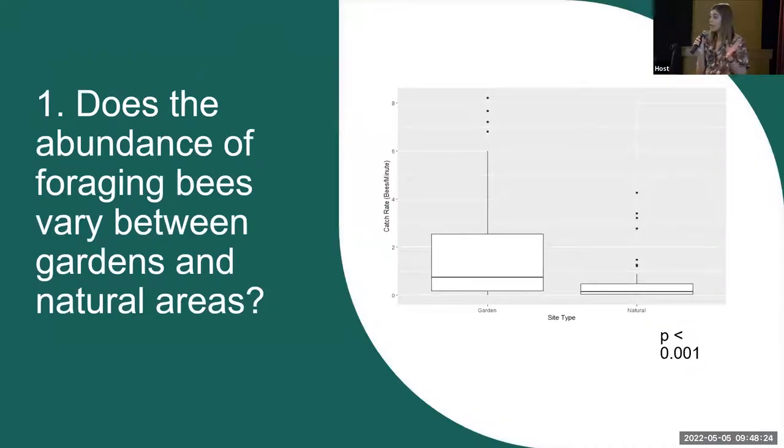So we're just kind of going to go through each of my 4 main questions and the results that I found from that. So the first big question is just if the abundance of my bees was different at the gardens versus the natural areas.